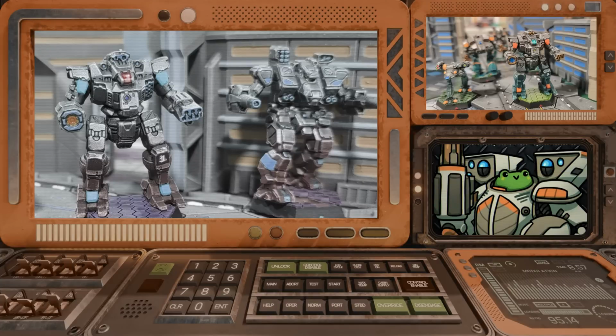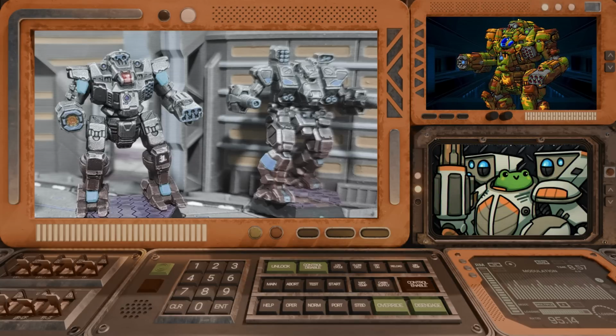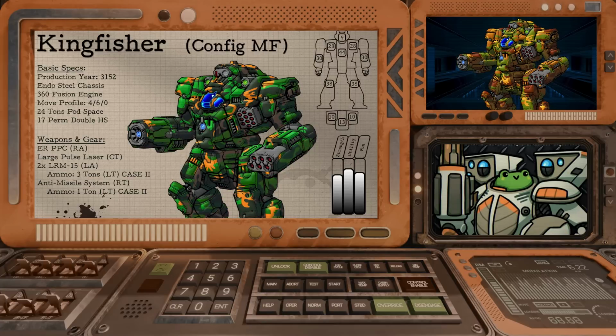Now, of course, we can't wrap up without feeding my insatiable need for attention with a mech frog configuration. Reminder, this is a totally non-canon thing, and I'm not suggesting otherwise, so please don't yell at me. As a former middle school teacher, I no longer have human emotions, so your angry comments won't make a dent. Behold the Kingfisher MF, in all of its meat and potatoes glory.